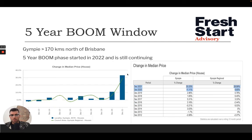Here's another location, Gympie, a regional town, 170 kilometers north of Brisbane, not far from Sunshine Coast. It's just started its 5-year boom phase in 2020. Now, as you can see, it's gone sideways since 2012, the last 8 years I should say. It hasn't grown in value. Now, this is a great market. As you can see, from 2020 to 21, and even this year, it's probably going to have another 30+% growth.